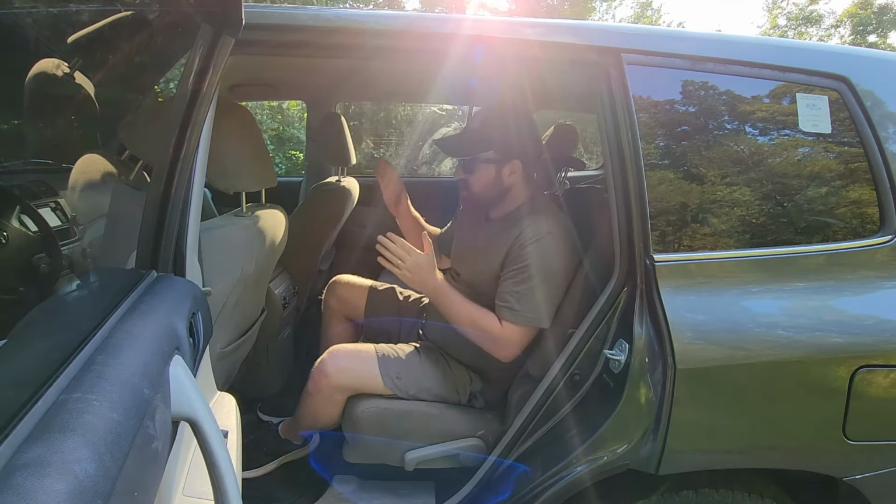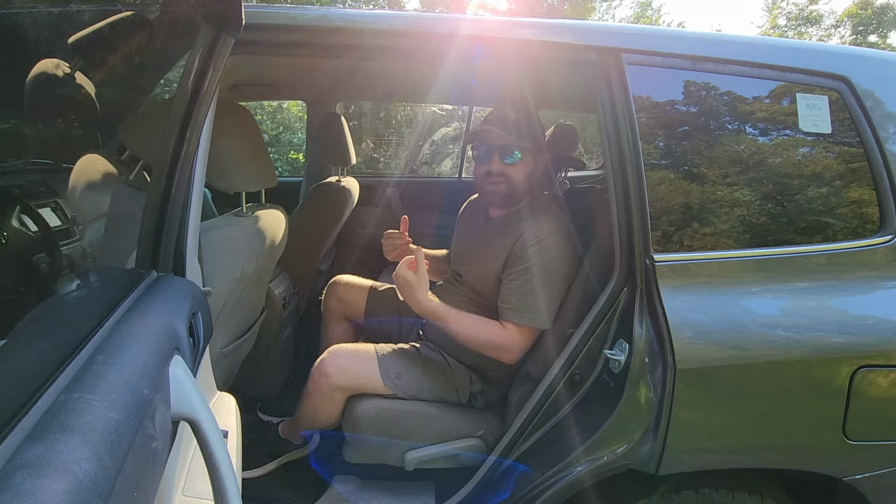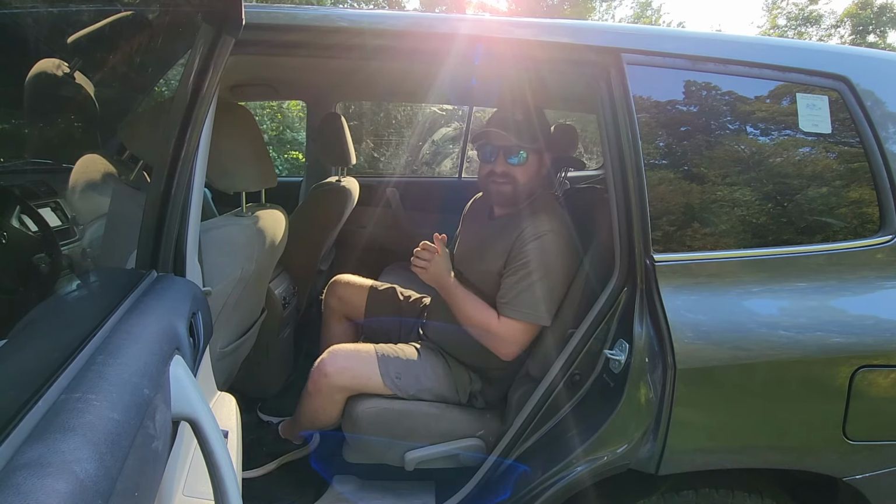On the positive things, though, Toyota did put rear climate control back here, which I think is a nice touch for the passengers in the back seat.